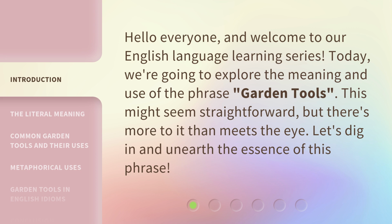Today, we're going to explore the meaning and use of the phrase, garden tools. This might seem straightforward, but there's more to it than meets the eye. Let's dig in and unearth the essence of this phrase.